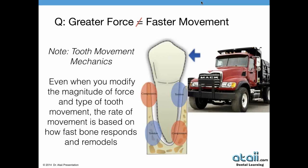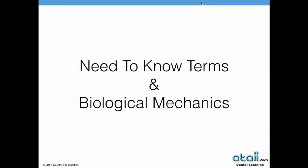By putting greater force on a tooth, what you're doing is you're actually banging against a bone and some hard substance, some hard concrete. And that could possibly risk root resorption and other traumatic forces. So at this point, what do we want to do? We want to create a bone that is a little bit less dense. And that would not need a greater force, but rather we need to get that bone. And the terms and mechanics and the biological mechanism that you need to know are these, doctors.